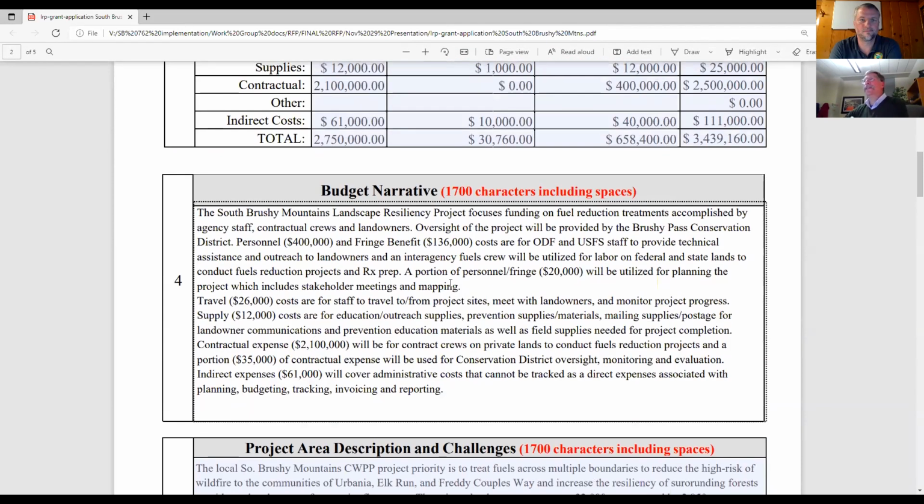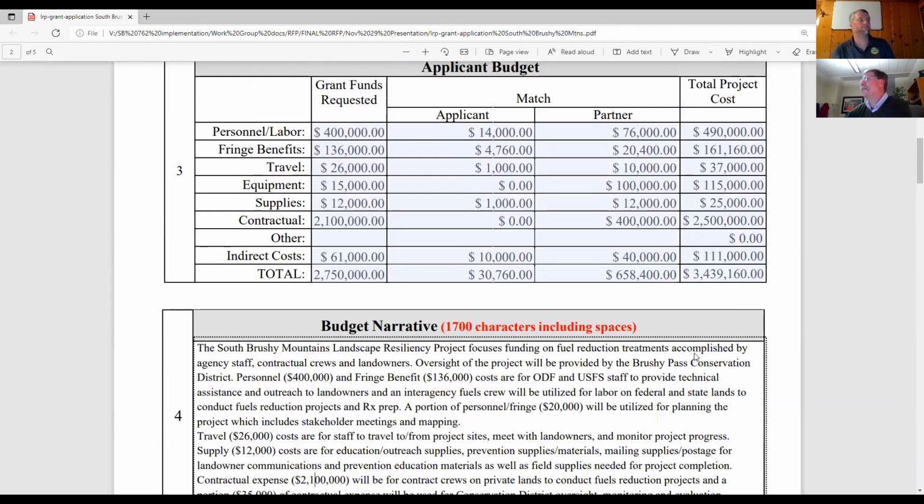So I think I'll stop there. That's a lot, and I don't know if I articulated that completely well. Any other questions or thoughts about that budget narrative?